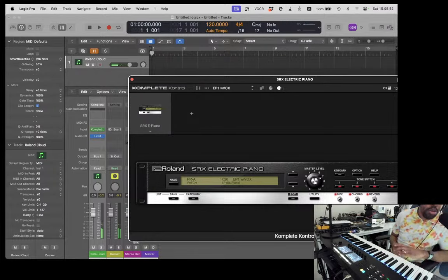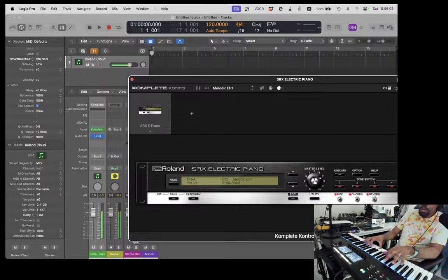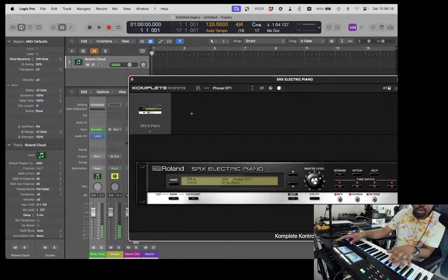Now, luckily, these sounds do sound fine in ZEN-Core because they're not doing anything complicated with weird effects that you cannot emulate. So the versions of these in ZEN-Core are perfectly usable, and that's what I used when I used them on stage. I did not use this version on stage because, well, we know why. Melodic EP1. It's very annoying. Phaser EP1.